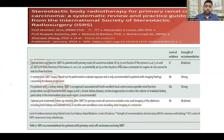Now, what are the guidelines? These are the ISRS recommendations given in January 2024 in terms of various parameters. Number one, what should be the optimal dose of stereotactic radiation? Depending on the size of the tumor, if it is up to 4 or 5 centimeters, a single fraction of 26 gray is going to be sufficient. When the tumor is more than 4 or 5 centimeters, you need to give a higher dose in more fractions: 42 to 48 gray in 3 fractions, or if you're giving 40 gray, you might require 5 fractions. So this is regarding the optimal dose recommendation.